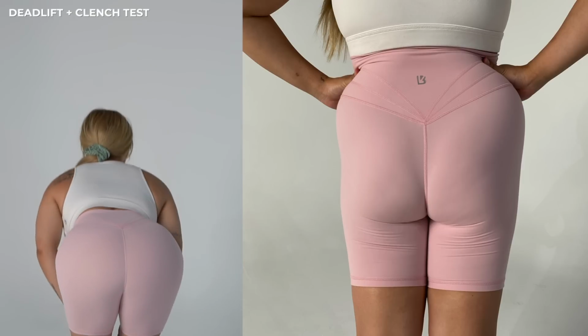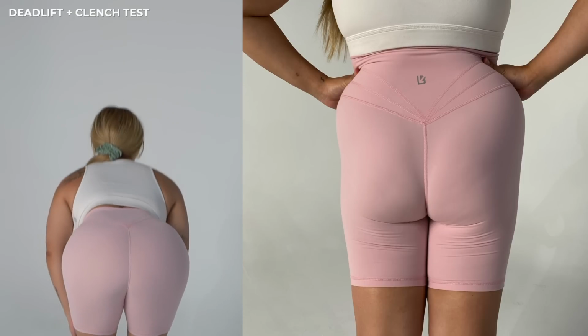But like I said, that extra fabric around the crotch is what causes a little bit more camel toe, and a little bit more pulling up the shorts throughout the day as they stretch out. So that's just a battle you have to pick and choose.